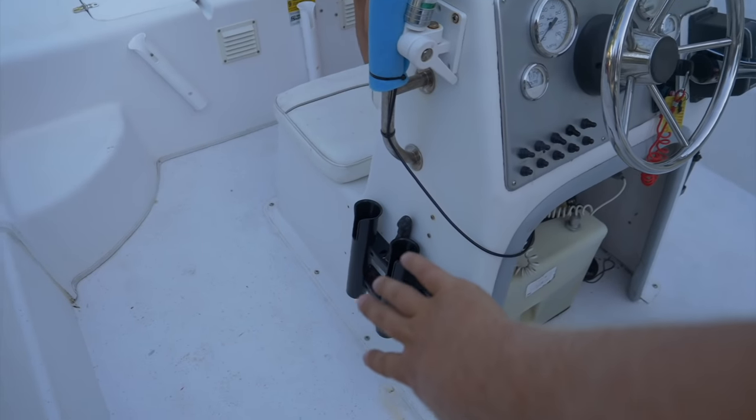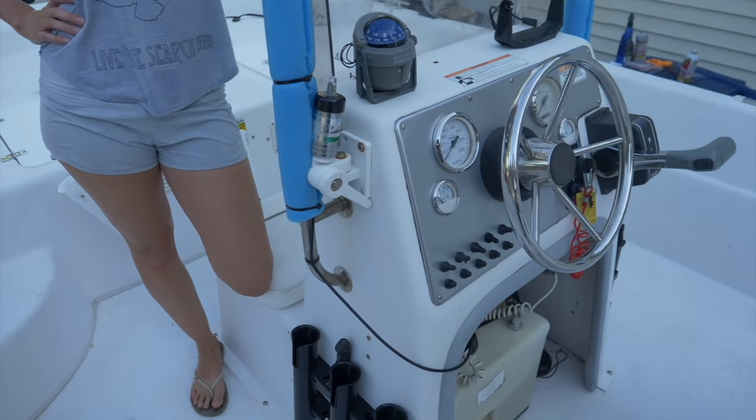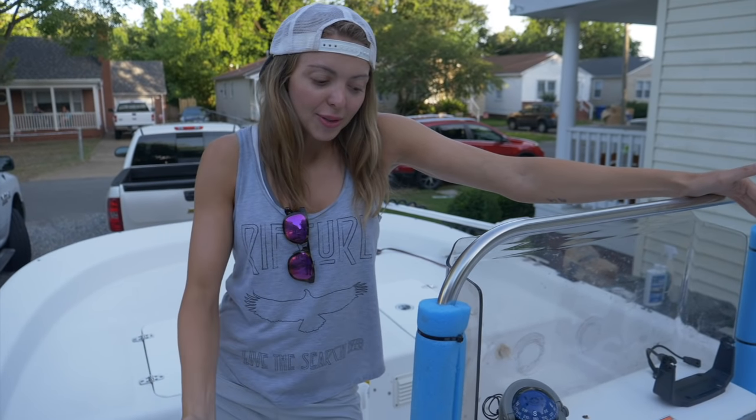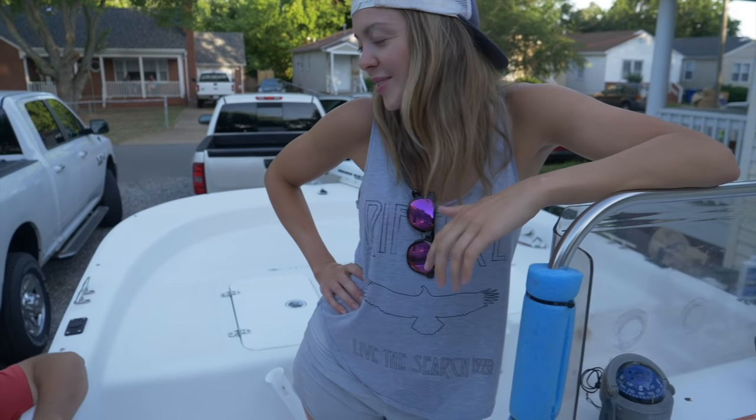I liked the black for the rod holders with the white. Just a nice little accent there. Jeff really thought that the black really brought out all the accents in the boat. Well, it matches the motor. Nothing else totally matches the motor. That's right. Exactly. My interior design app.